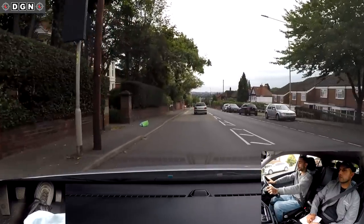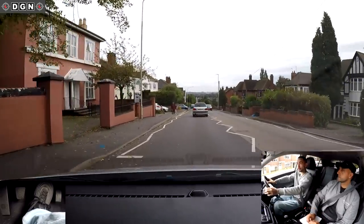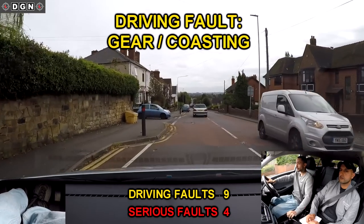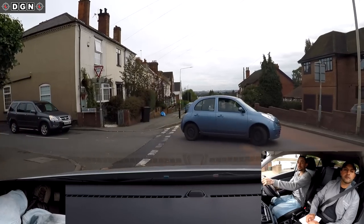Next turning on the left. Next turning on the left. It's coming up here and the car's pulling out. Okay. This left turn is quite narrow, and Neil is aware of this. Tight turn that is. When approaching a tight narrow turn like this, gear 1 would be the appropriate gear, but Neil selects gear 2 and keeps the clutch down.